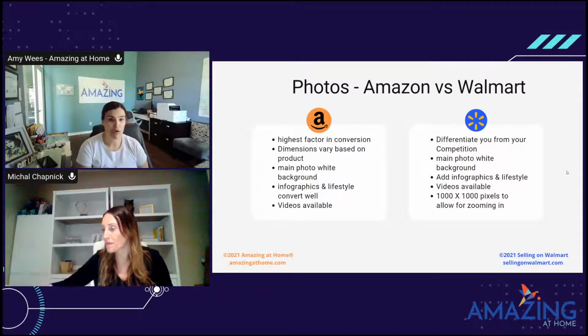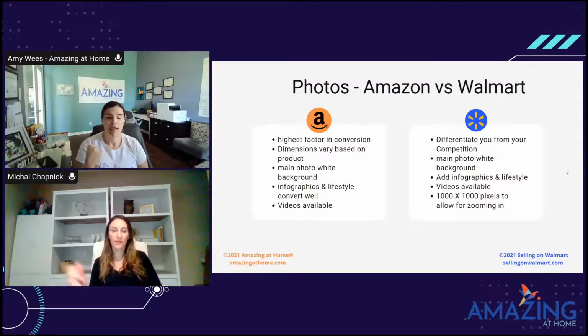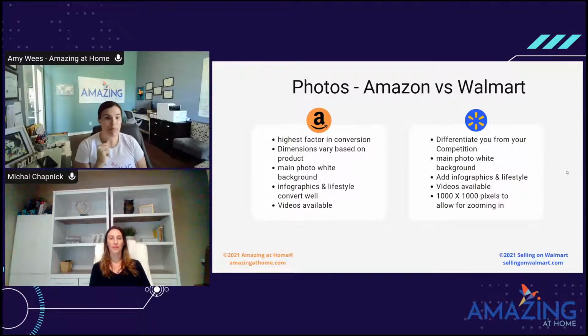I always show my first photo after the main photo is the unique selling point. I want to showcase whatever makes my product special. My second photo is what's included, so I'm showing them the dimensions, the sizes, what you get in the box. The next photo shows the quality of the product, and if I have a warranty, I show a photo of that warranty. I'm really trying to assure the customer that this product is for you. Here's what you get, and by the way, we back up the quality. This is a quality product, right?